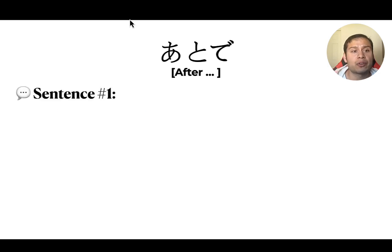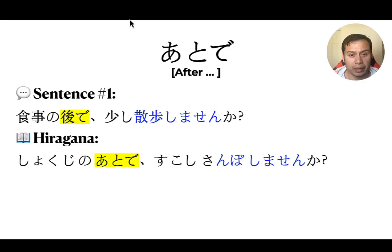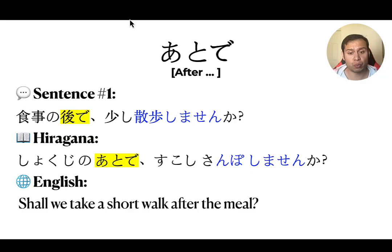Okay, let's take a look at the actual sentence. Shokuji no ato de, sukoshi sampo shimasen ka? So after the meal, shall we go for a walk? Hiragana is shokuji no ato de, sukoshi sampo shimasen ka? So the English is, shall we take a short walk after the meal?